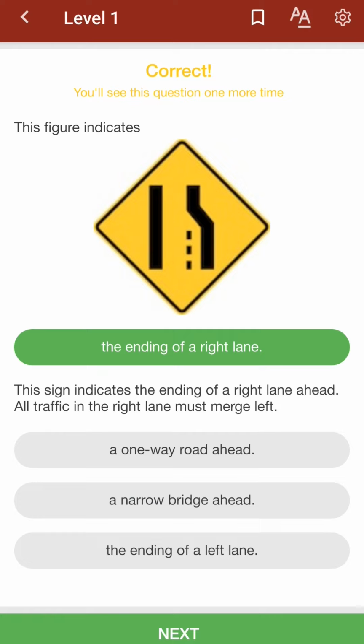Explanation. This sign indicates the ending of a right lane ahead. All traffic in the right lane must merge left.